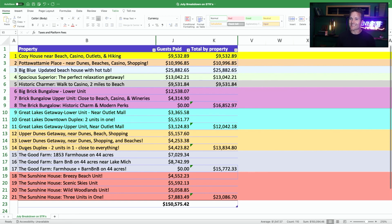And so what you'll see at the top are the first 5 are our single family homes. So each color is a separate property. So the first 5 you can see are different single family homes that we own.